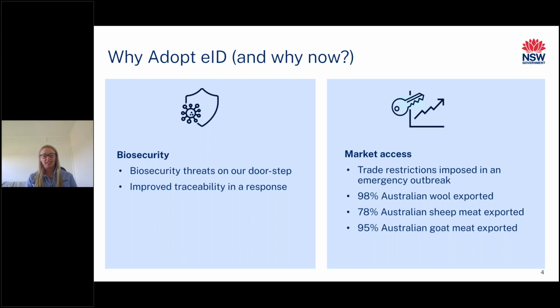The way eID can help with that is it improves our traceability of livestock, so that should a biosecurity incursion happen, we are able to trace our livestock much faster and much more accurately, so that in a response, we can understand the response and take control of it much quicker than we would have been able to with a visual tag system.